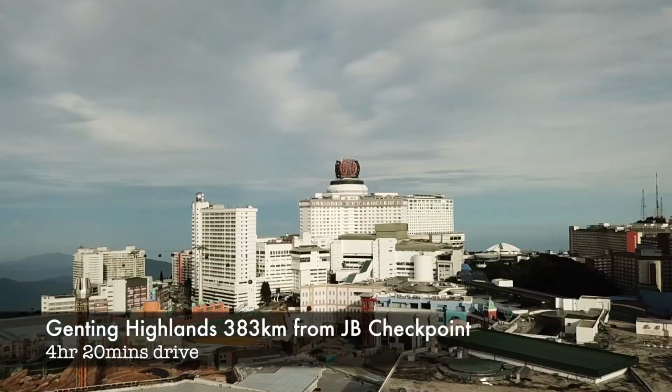So day 3 of our trip, and today we are reporting from Genting.